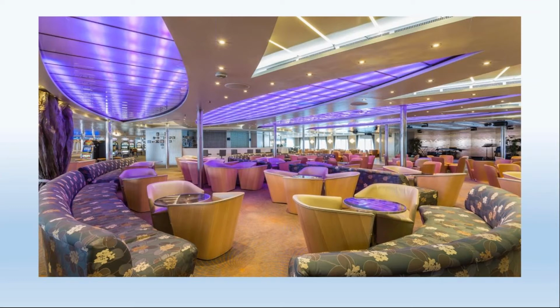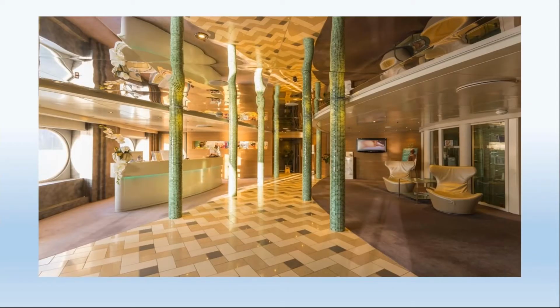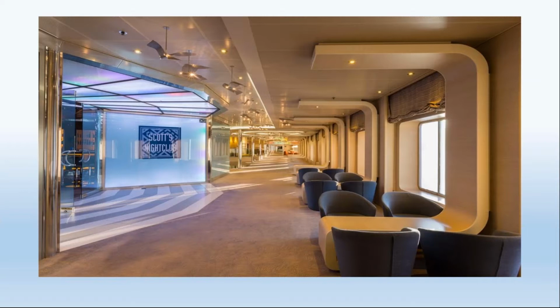This is the Captain's Club, Sinatra's Lounge. That's the spa entrance. And there you can see the lovely big wide corridors and lots of light coming through.